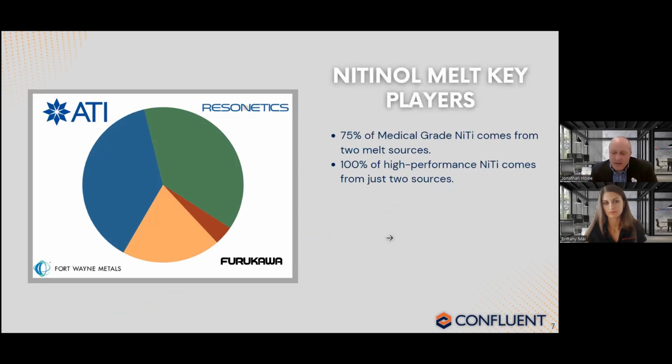All right, so let's get back to melt and focus on that. One of the things I want to frame the melt space around is the key players here. There are four key players in the nitinol melt space. When you really look at it though, there's really two that have a high performance nitinol material supply that will comply with ASTM F2063, which is used by most device developers for their implantable grade material. It comes down to two. It's really Resonetics and ATI who source those materials or provide those materials. And that's what we want to look at today.